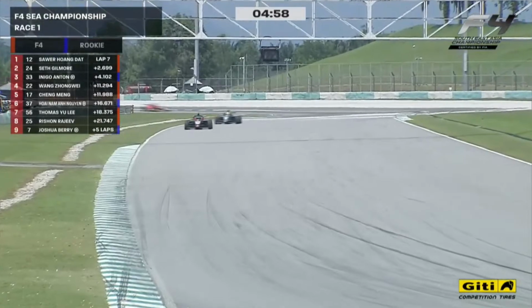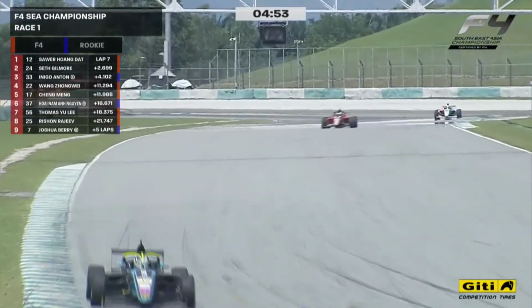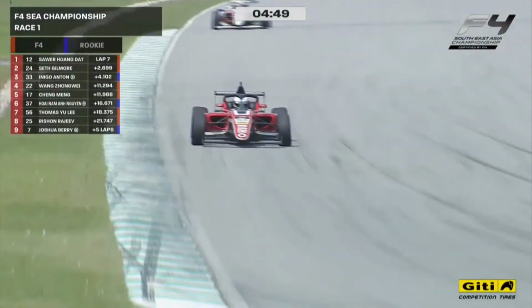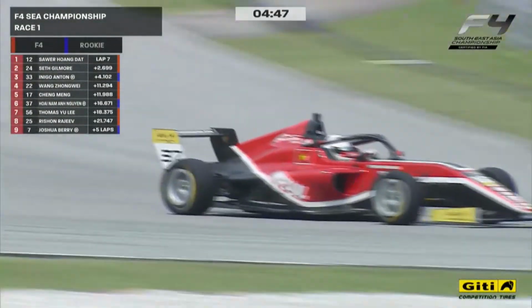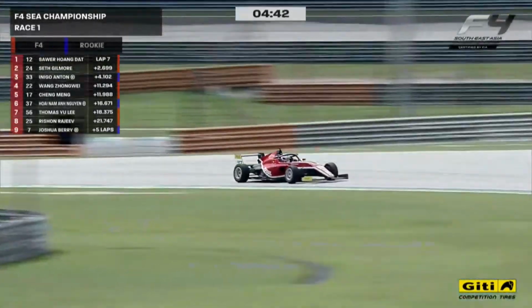With Joshua Berry, of course, out of the race after his spin on the first green flag run of this race on lap 3. He lost the back end of the Black Arts number 7 and ended up in the gravel trap. Very easily done in these conditions. So there is Ben Ying. He is the other Vietnamese driver in this race after the race leader Alex Sawyer.